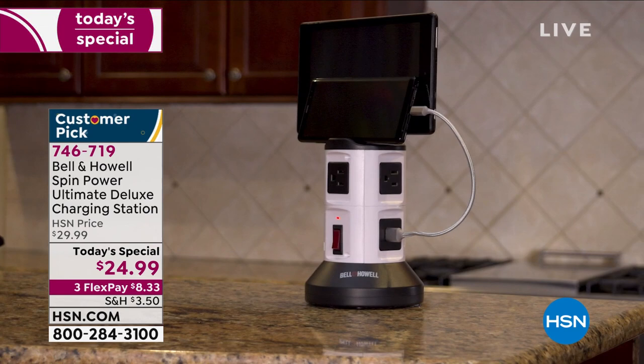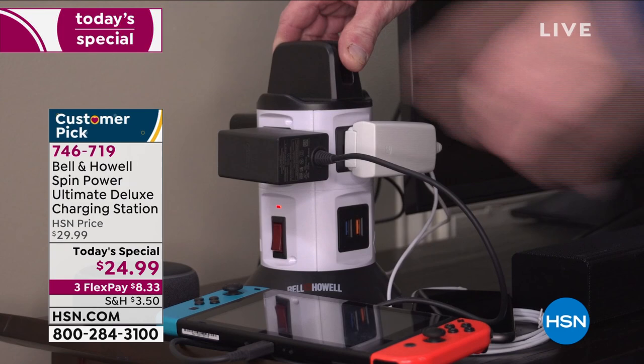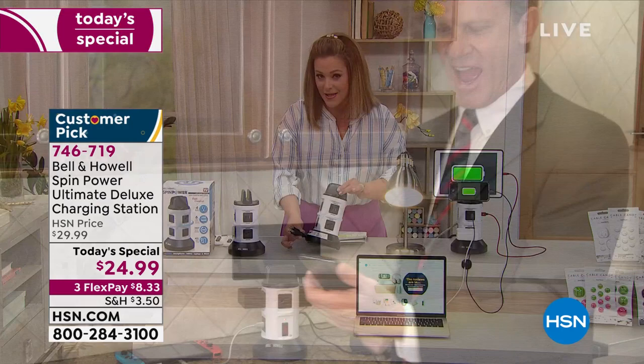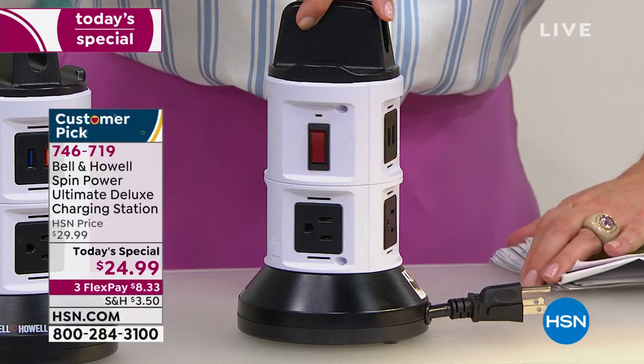Why? It's a must in every single home, and there is a case to be made for every single room in the house. Using one outlet, you are going to have 10 ports of power. So all you do is plug this guy in, and it does have an almost 4-foot retractable cord. You use one outlet, now you have 10 ports of power in this really innovative, versatile, and vertical design.